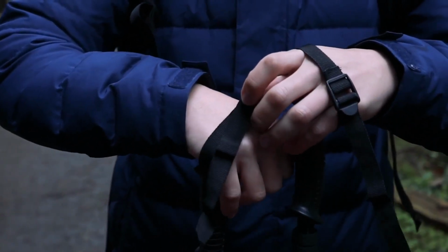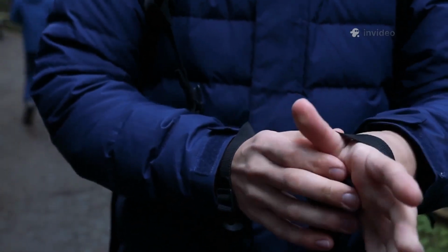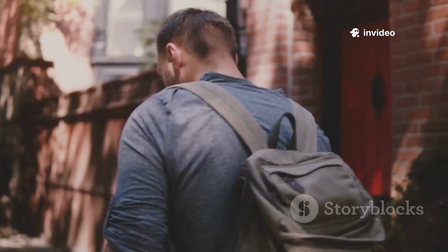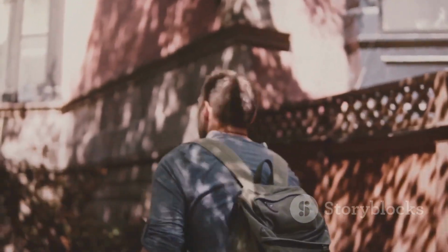A heavy bag drains your energy and slows you down. Every extra pound is a liability. In a crisis, mobility is everything. A compact, lightweight bag lets you move quickly, stay mobile, and avoid drawing attention. The lighter your load, the farther and faster you can go.